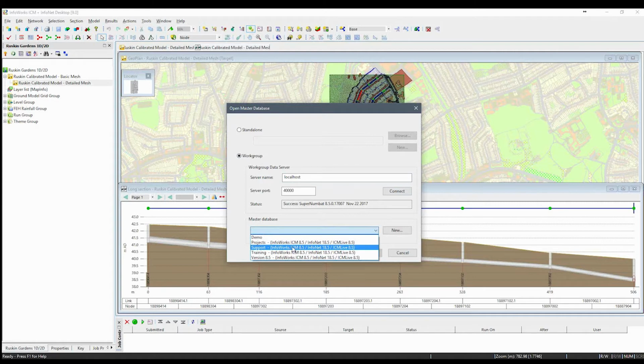And I also help on our support team, so we get various models and I do projects. I found that this is just a really nice way to organize everything rather than having things stored in folders and then I have to keep track of which version each database is on, and you just end up having multiple copies of things and it gets to be a little bit messy. So I found that it's really nice to use this workgroup data server, which is free if you have ICM.